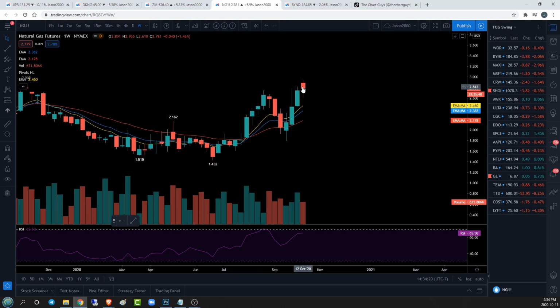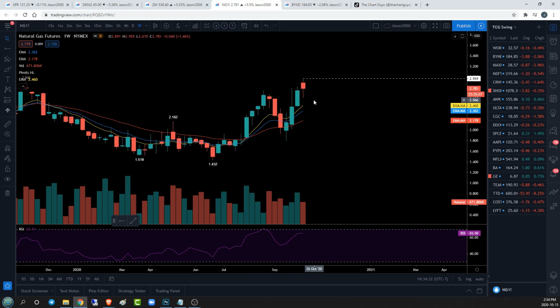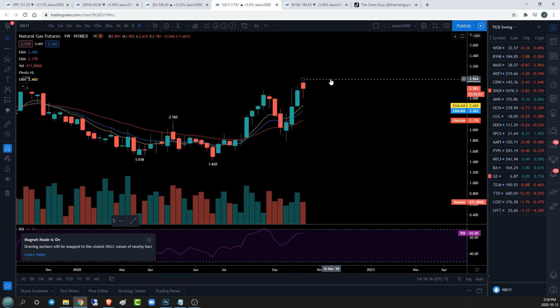Natural gas, weekly time frame, higher highs, higher lows, possible reversal candlestick. We'll have to see what happens and what the inside of this weekly time frame looks like. But we've got resistance at the high of the weekly. So that resistance is 295.55. And below that, 179.5.